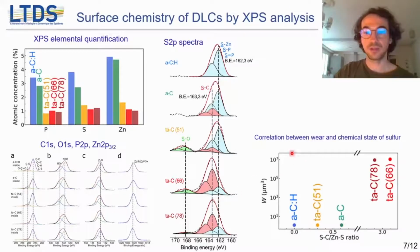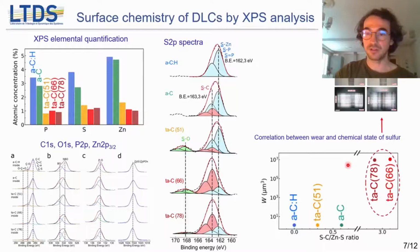So basically, we observe a correlation between wear and the chemical state of sulfur. For the DLCs where the blue contribution is the dominant, and so the sulfur-carbon to sulfur-zinc ratio is low, we observe no wear. And for the TACs where the red contribution is dominant, then we can observe high wear and high friction. And now we have a second hint, but now from a chemical point of view, to explain the different tribological behavior between these TACs that exhibit high wear and these DLCs that do not.